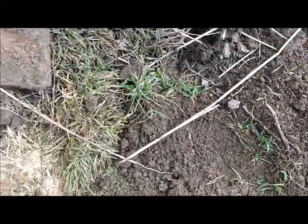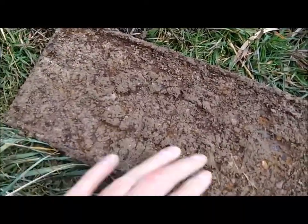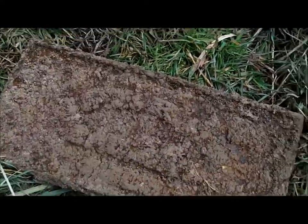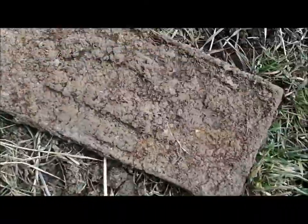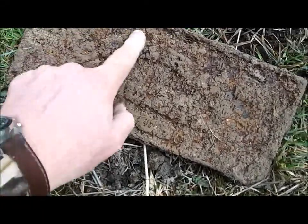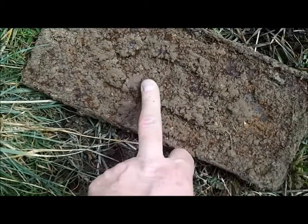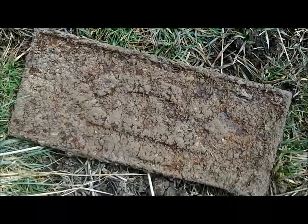All right, I just dug another piece of iron, and I'm glad I did. It's got writing on it and a date, it looks like. I don't know what it says yet, but as soon as I get it cleaned up, I'll let you know. But that is coming home with me. CP. Oh, please don't tell me that says CPRR. Don't know. It's got a date on it though. Alright, see you in a little bit.